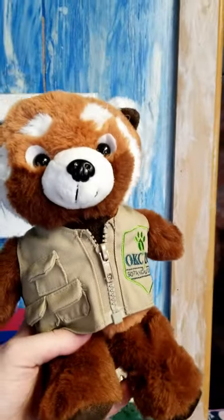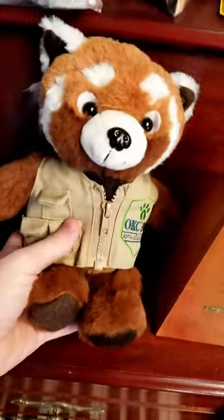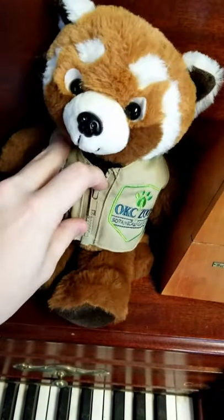As part of the new merch line celebrating these cuddly endangered animals, the Oklahoma City Zoo released a plush with its own commemorative vest. I have other pieces of red panda merchandise, of course, as they are my favorite animal, but this one really drew me in with the detailed miniature vest.